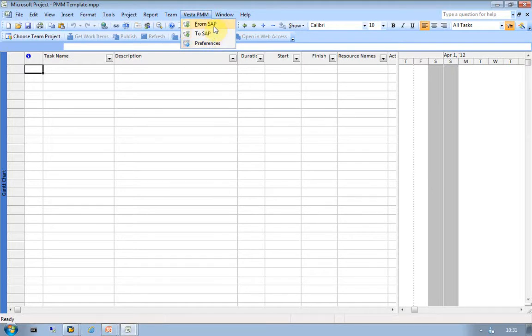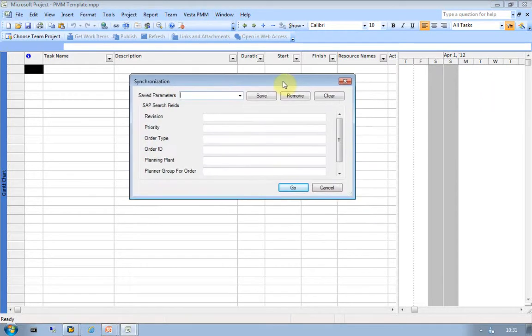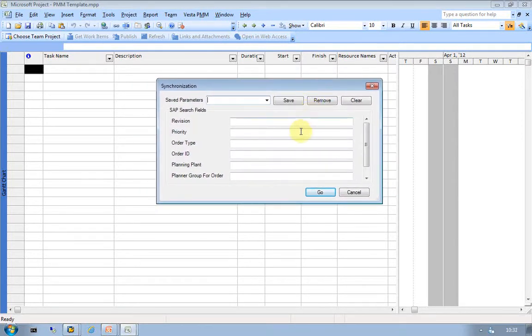Let's start out from the top and transfer information from SAP into MS Project. As soon as I click the button from SAP, a dialog box appears and allows me to enter various selection criteria that I can use to select information out of SAP and transfer them over into MS Project. All of these selection criteria that you see here can be adjusted and modified, and you can also find all of these in the IW38 transaction. Any selection criteria that is available in IW38 can be made available in Vesta PMM.